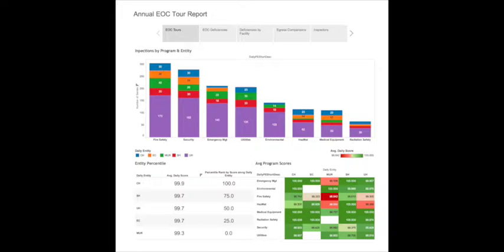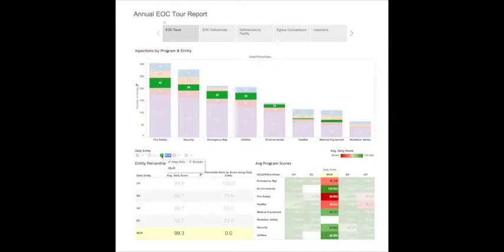So this first dashboard is just looking at the overall inspections or EOC tours conducted, and the first one kind of breaks it down by entity. So if we want to highlight a specific entity like Marietta, we can see that it highlights Marietta in all of these charts.